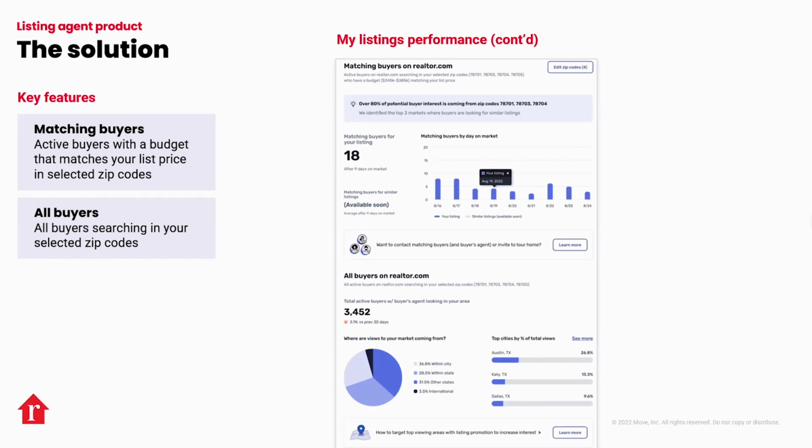And so we've had a lot of agents discover that, and then that gives you a little bit of food for thought to reposition maybe where you're doing a lot of your marketing. So that's all built in here as well.